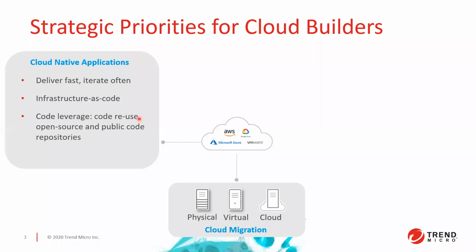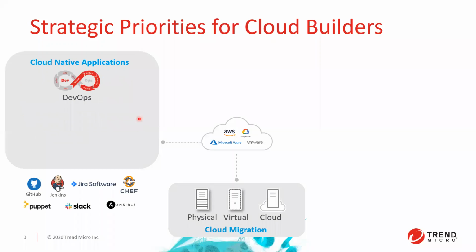Let's discuss examples of this. The first one is the DevOps model. If you're familiar with the DevOps model, you'll be familiar with these logos: GitHub as a code repo, or GitLab, Jenkins as an automation tool, Chef and Puppet. All these software are used to accelerate DevOps and deliver things really fast. You want security to integrate with these tools during the build of the container, not only at the end during deployment.